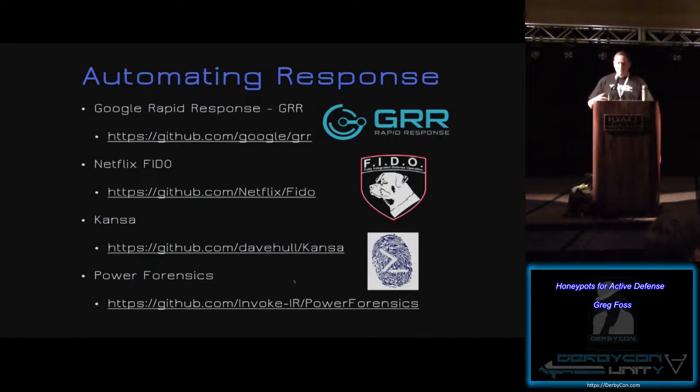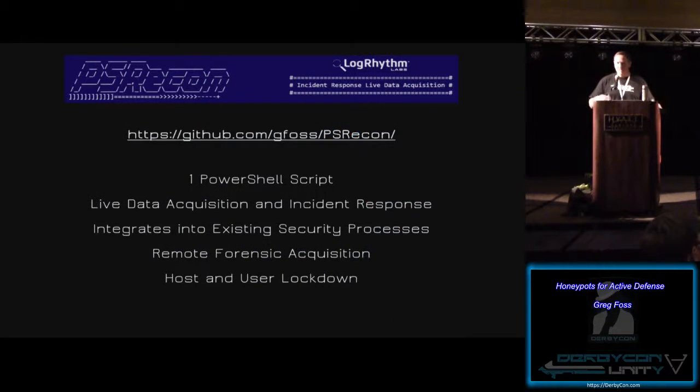But I wanted to jump into the mix too with the whole incident response thing. So I wrote this little tool called PS Recon, short for PowerShell Recon. Essentially, it's a little script that we've integrated with our SIEM. Say we see something weird, like a Cryptowall outbreak on a network. What we want to do is pull forensic data from this host and then knock it offline really quickly, so it doesn't spread to a share or something like that. That is essentially the goal of PS Recon.